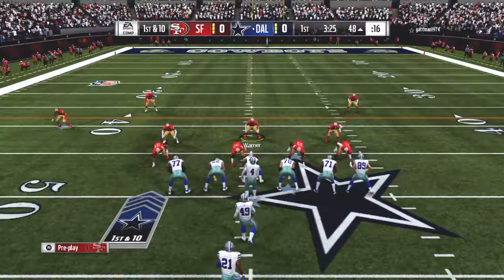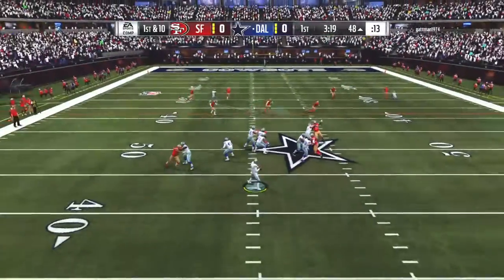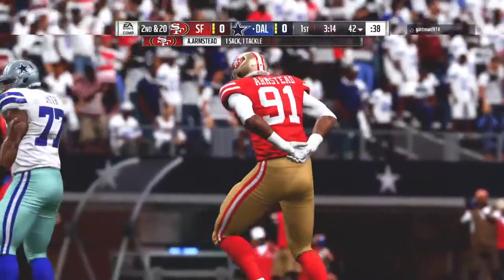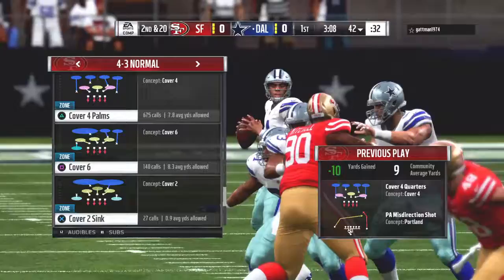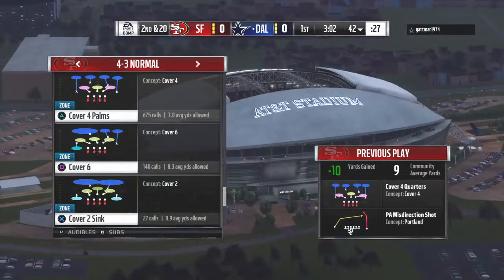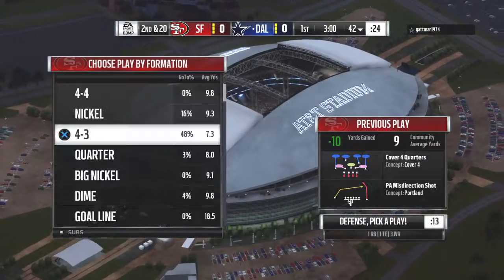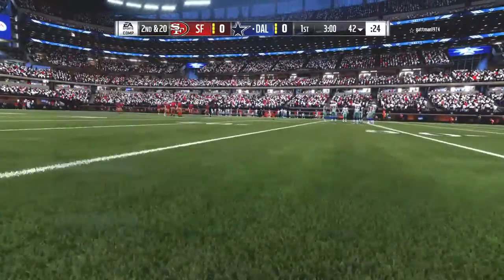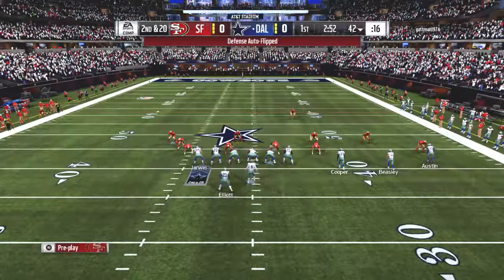So from inside Niner territory now, this is 1st and 10 at the 48-yard line. Here's Prescott. And the Niners get there and bring him down. Eric Armstead in there to make the sack. He buries him for a loss of 10. So now 20 yards to go on 2nd down after the sack. Work to be done.